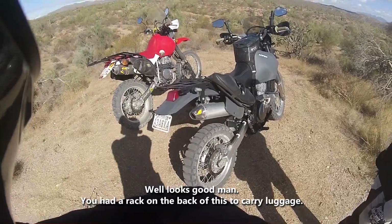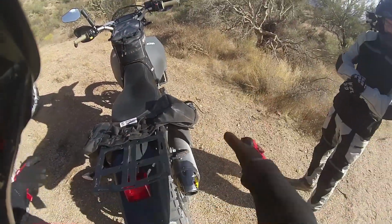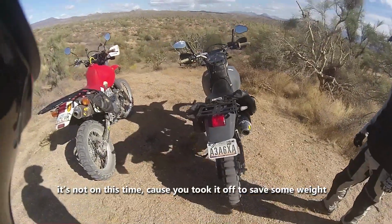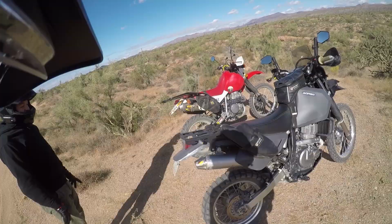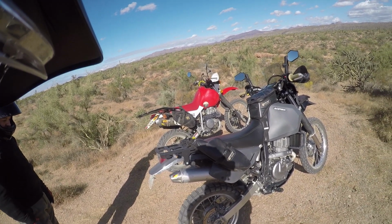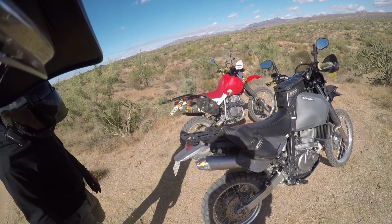Well, it looks good, man. I know you had a rack on the back of this to carry luggage. That was on last time. It's not on this time because you took it off to save some weight. Yeah, I have no idea what it weighs, but I remember taking it off. I definitely felt the difference and figured there's no point in lugging it around if I don't have my panniers mounted.